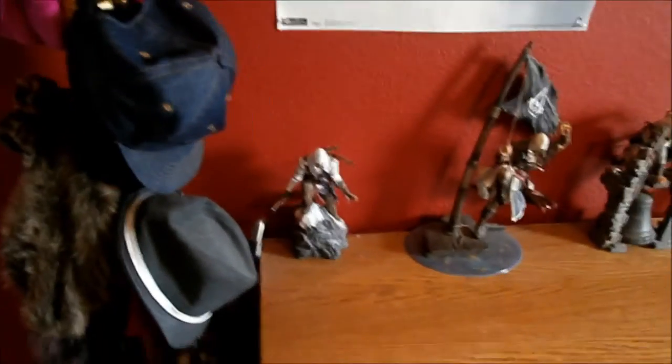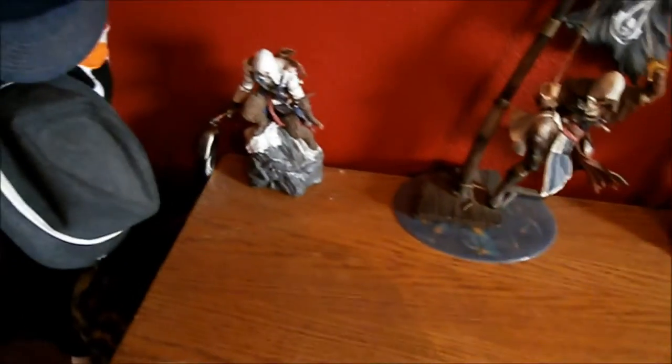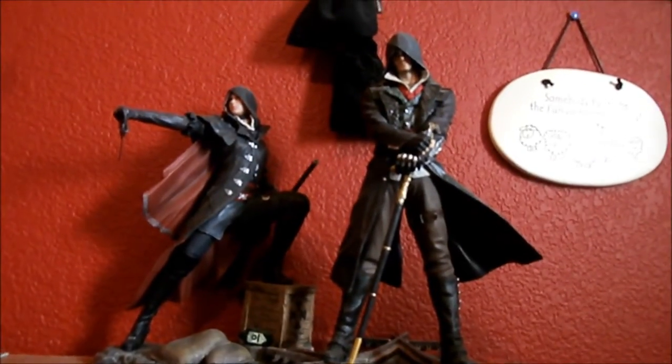And over here is pretty much the same too, except for one new thing. All my figurines are still here in the exact same order. We got Connor, Edward, Altair, Ezio, Arno, and now over here, we have two new additions. We have Jacob and Evie Fry.